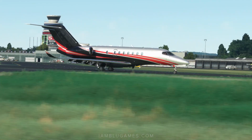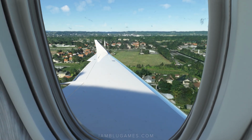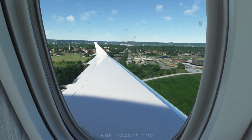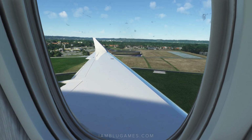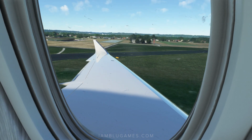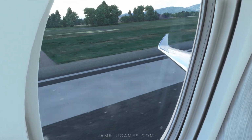I actually really enjoyed that flight. First time ever doing a transatlantic long haul in a business jet, and it was actually really satisfying. The Cessna Citation Longitude did a great job. It handled the flight plan perfectly. Great navigation. VNav worked perfectly as well. So no complaints there. I'm actually really surprised just how well this aircraft flew. And I am looking forward to flying it again.